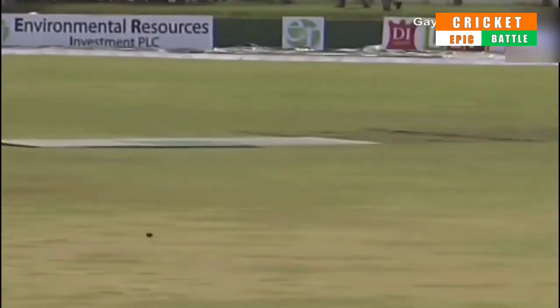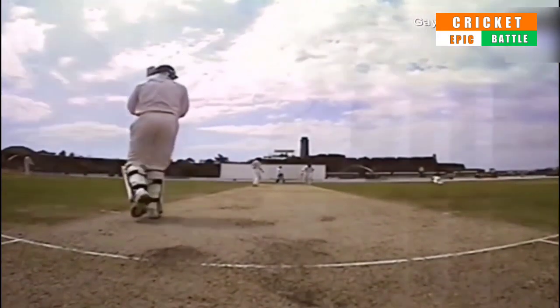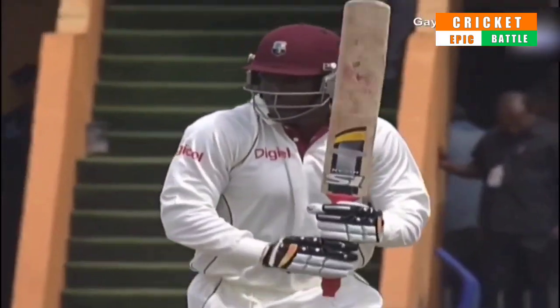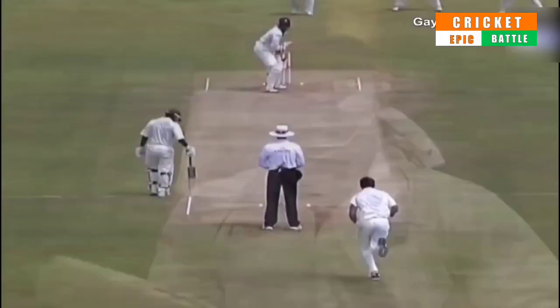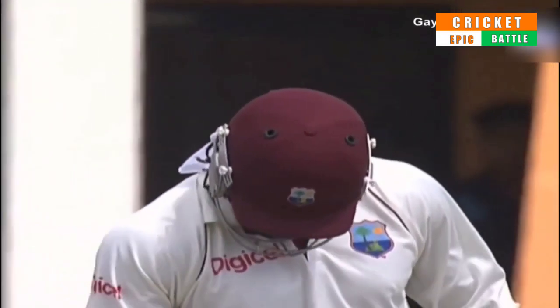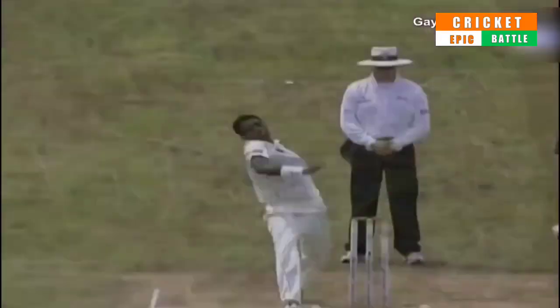A lot of the deliveries that he's faced have been concentrated outside that off stump. On this occasion, the bowler just over pitching. And with that big bat of his, he just has to lean on it and it races away. That was even better from Gayle. Again, the dominant bottom hand, working the ball onto the onside with the angle.